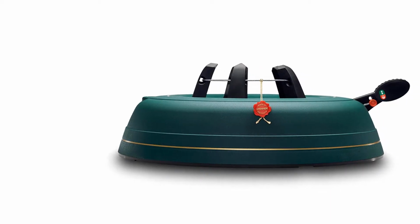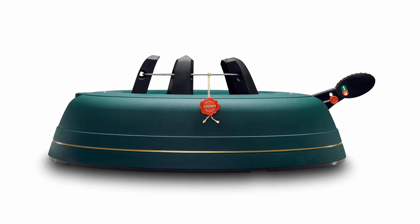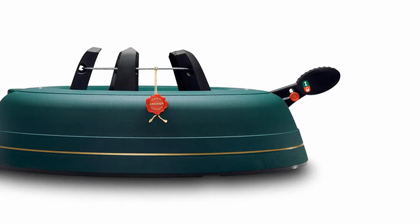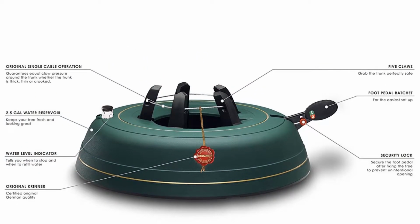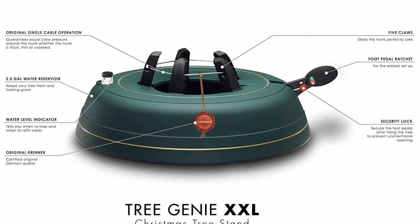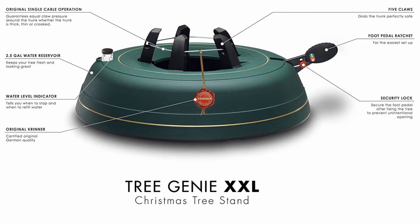To be specific, the tree stand has a 20-inch diameter, and the base weight is 18 pounds. Therefore, it can make the heavy trees stand without any risk. As a matter of fact, it is a perfect fit for a Christmas tree up to 12 feet tall and 7 inches in diameter. It can retain as much as 2.5 gallons of water. There is also an automatic water level indicator which is very convenient to prevent water overflow.